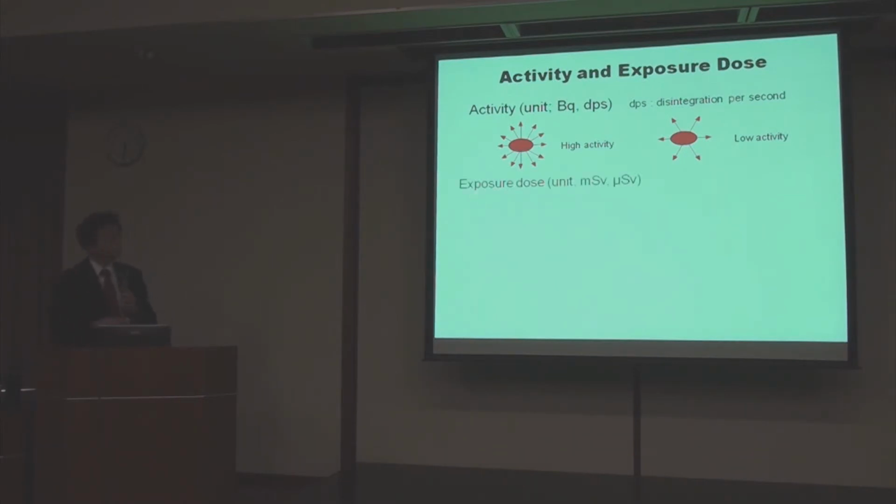And the exposure dose, it's the radiation rays exposing our bodies. We use the unit millisievert or microsievert. There are several variations in the range of this unit. So there are 2 types of exposure. One is external exposure. In this case, the radiation source is outside our bodies, and the radiation will pass through. In this situation, we call it external exposure.